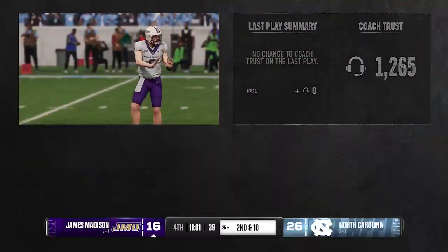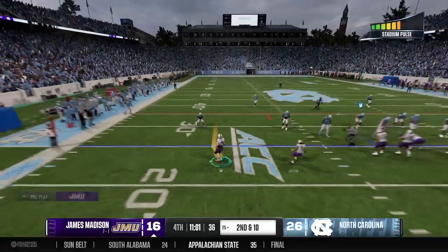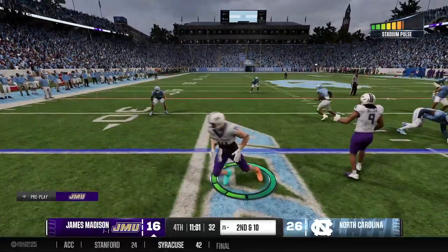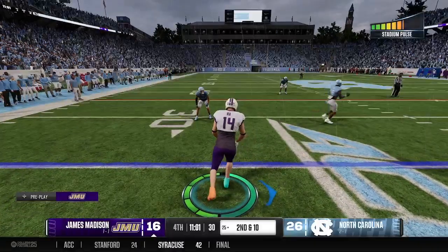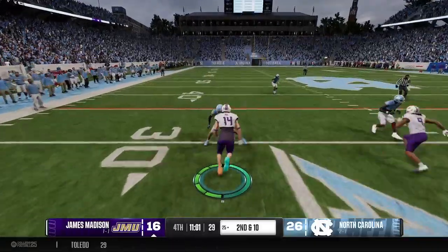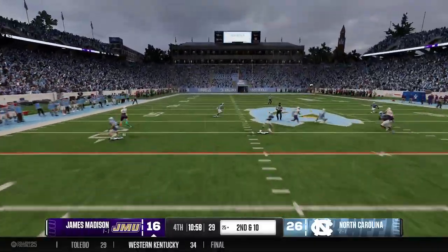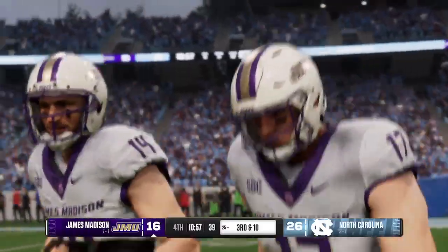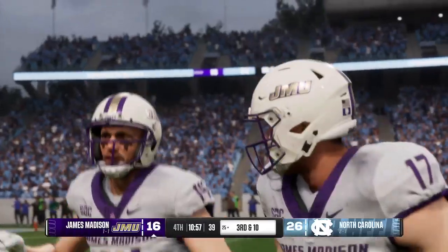That would have been a big hitter if they could have done it, but second down coming. Couldn't make the connection last time. Let's see if they throw it again. Wide receiver shows motion. On second down, looking to throw. And it'll be incomplete. This defense is physical and pass deep.